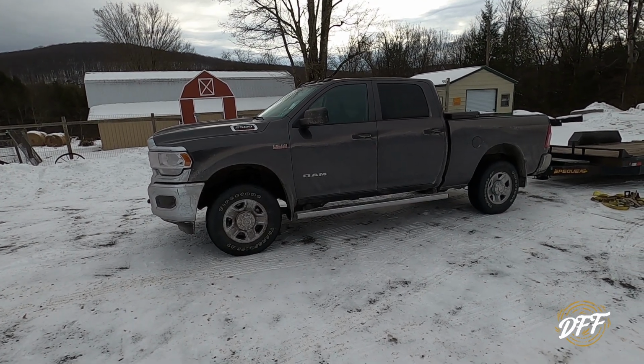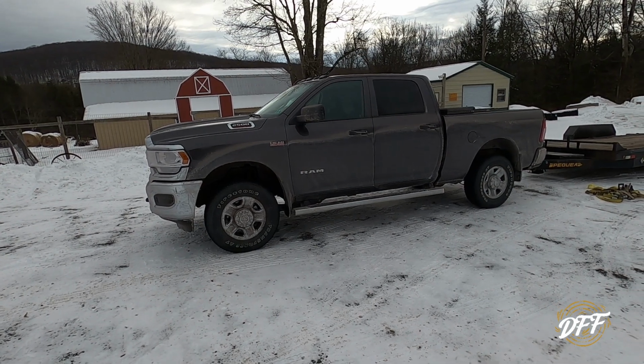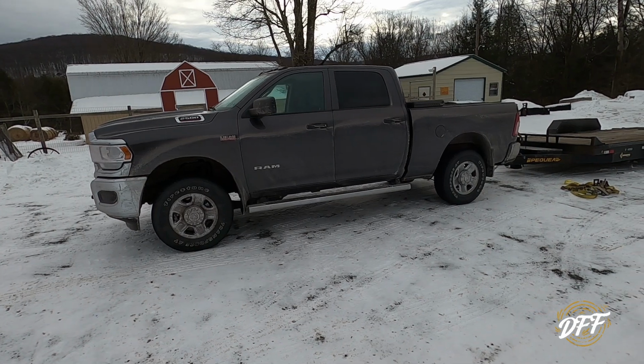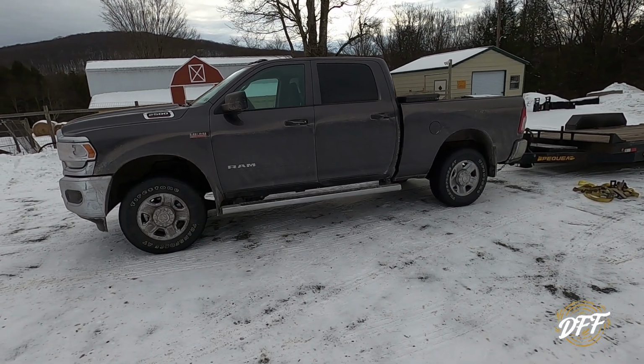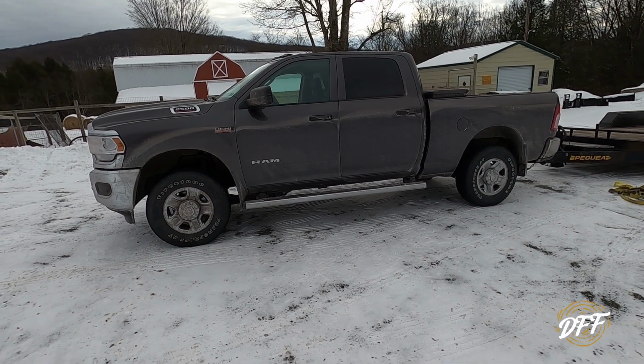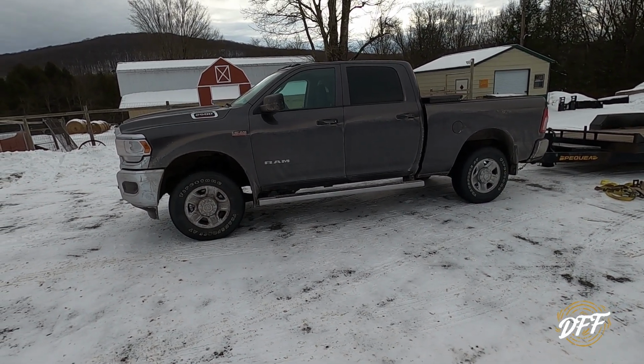It is a gas engine. I did not want another diesel. It's the 6.4 Hemi, so it's the larger of the two gas engines that are available for the 3/4 ton. And again, I can do a separate video on this at some point, but it's just a Tradesman package. It has a couple of little bonus things in it.